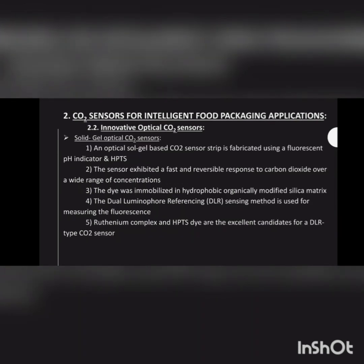Our next carbon dioxide sensor is the solid gel-based optical carbon dioxide sensor. An optical solid gel-based carbon dioxide sensor strip was fabricated using a fluorescent pH indicator, that is 8-hydroxypyrene-1,3,6-trisulfonate, HPTS. This sensor exhibits a fast and reliable response to carbon dioxide over a wide range of concentration, that is 0 to 100% carbon dioxide, with sufficient resolution. The dual luminophore referencing, that is DLR sensing method, an internal ratiometric method, is used for measuring the fluorescence.